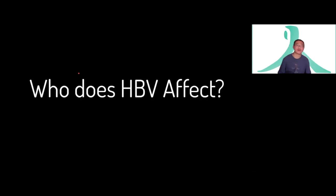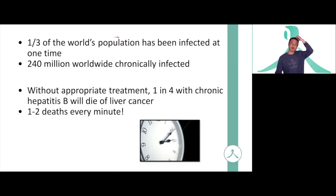So now we're going to go a little more into the public health side of hepatitis B. The World Health Organization declared hepatitis to be a major global health problem. So specifically, who does HBV affect? Well, a third of the world's population has been infected at one time with this virus, and 240 million people across the world are chronically infected. And if they don't receive the proper treatment, 1 in 4 with chronic hepatitis B will eventually succumb to liver cancer. This amounts to 1 to 2 deaths per minute, which is an astounding death rate.